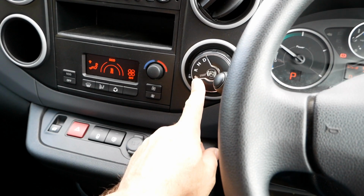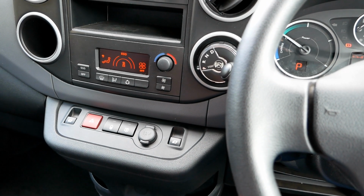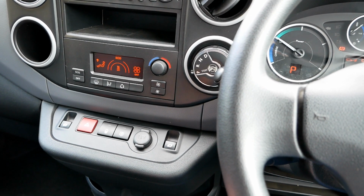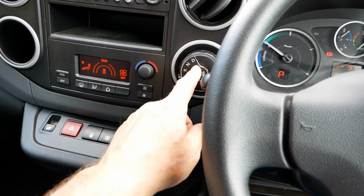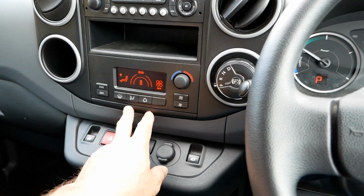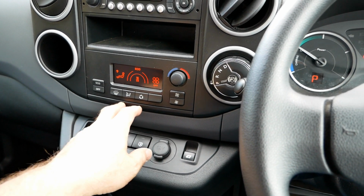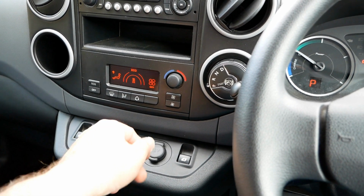Firstly we've got a gear selector here. You drive electric vans like an automatic. They're not really an automatic because electric vehicles don't have a gearbox, but you've got an automatic gear selector here, so you've got park, reverse, neutral, drive. This is your heating and air conditioning system. These Partners all come with air conditioning, unlike the Kangoos, and it's quite a nice little system actually.